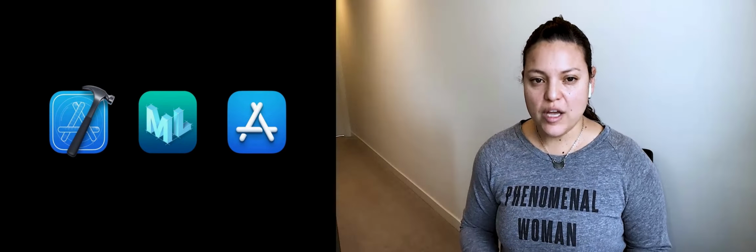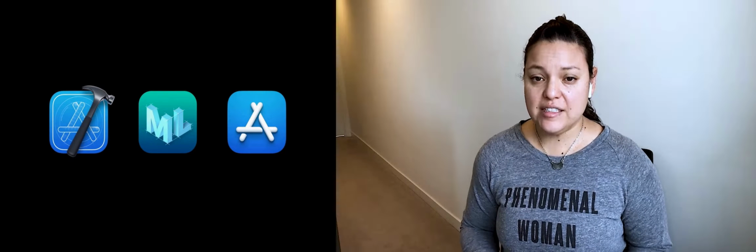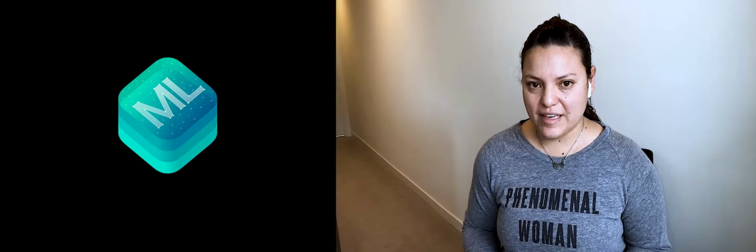But let's start with tools. By giving developers and researchers access to the tools they need to train machine learning models, we make it easier for them to create new and unique experiences in their applications beyond what Apple alone as a company can do. We help you focus on amazing discoveries and facilitate some tasks and integration to our devices.